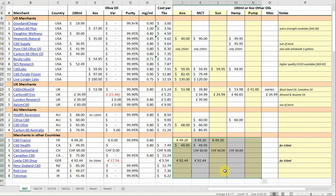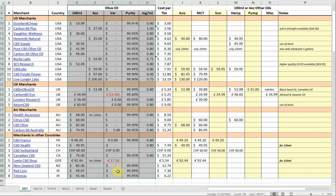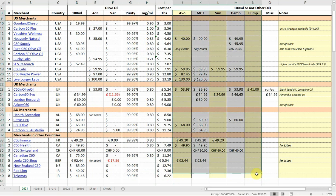From an oil standpoint, I just want to point out that olive oil has been proven to be the best oil for saturation, meaning it holds the most C60 in the oil. And then there are other oils that are kind of close, like avocado, which is probably the closest to olive oil. The one that's farthest away is actually MCT, in terms of saturation, how much C60 that oil can hold.